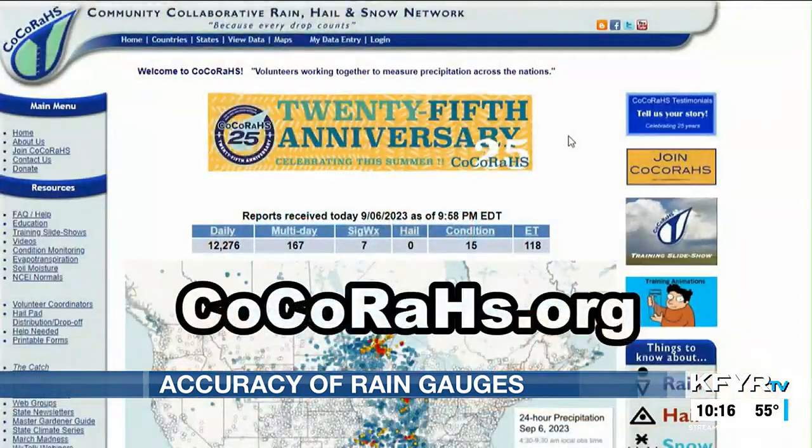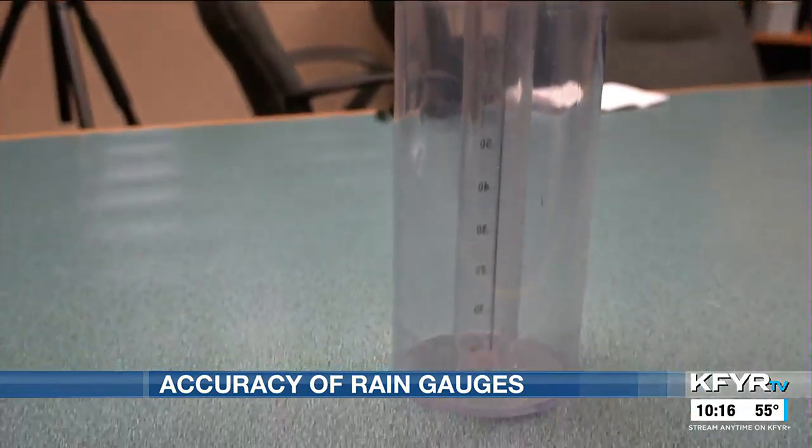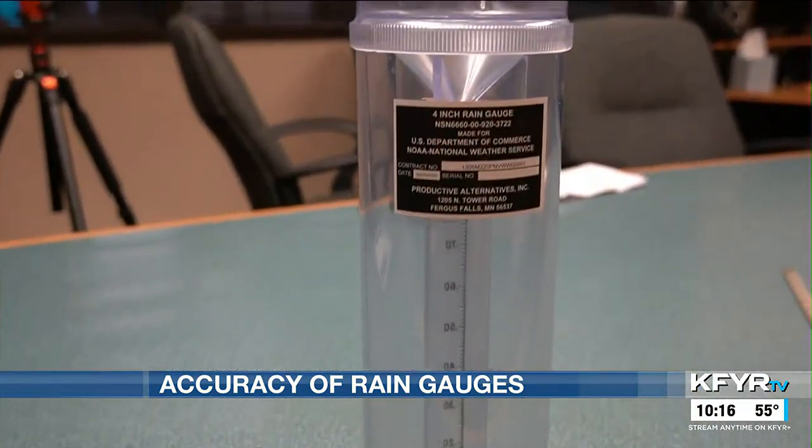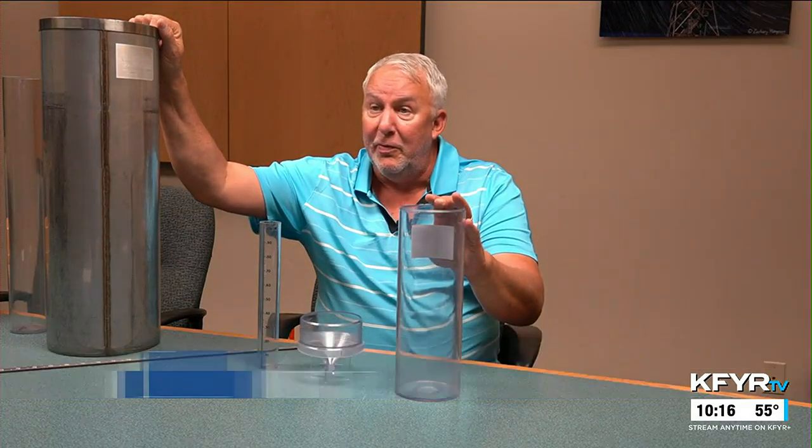You can go to cocoros.org to join the network and get your own standardized 4-inch diameter manual gauge to use for your daily reports. But why do some co-op sites use a larger gauge? The only big difference between these two is the 8-inch. You would think it catches more than the 4-inch, but that's not necessarily true. You put them side by side, they will catch the same amount of rain.